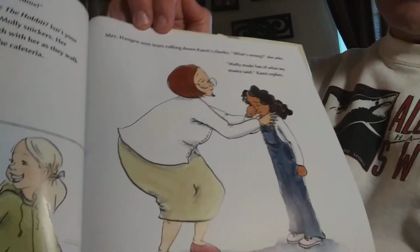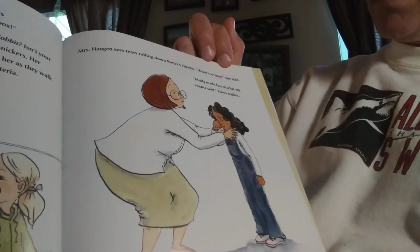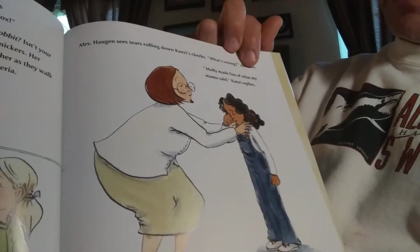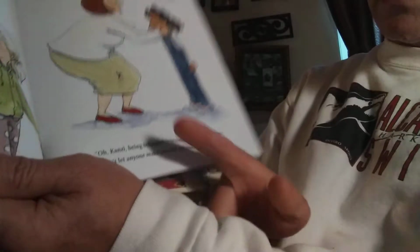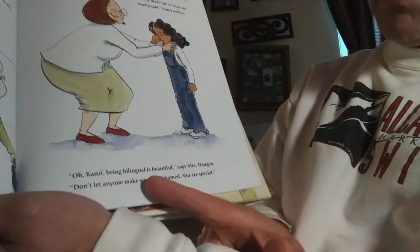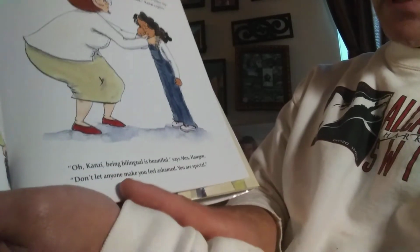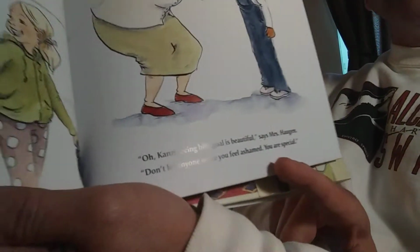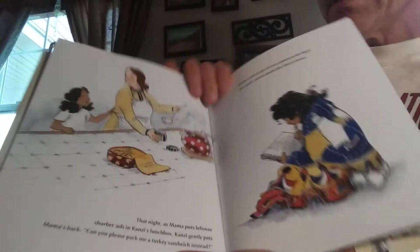Mrs. Hagen sees tears rolling down Kanzi's cheek. "What's wrong?" she asked. "Molly made fun of what my mama said," Kanzi replies. "Oh, Kanzi, being bilingual is beautiful," says Mrs. Hagen. "Don't let anyone make you feel ashamed. You are special." And it's special when you can speak 2 languages. It really is.